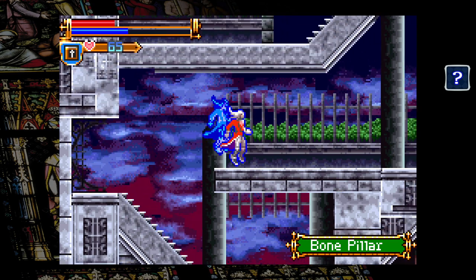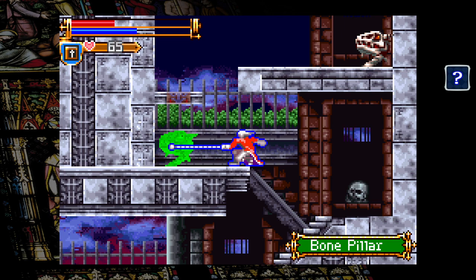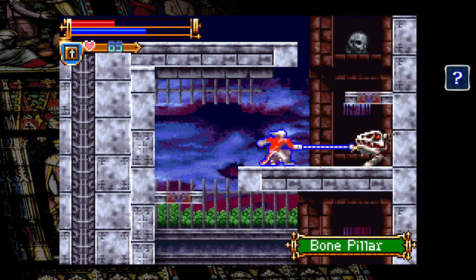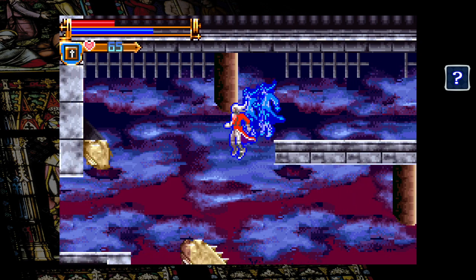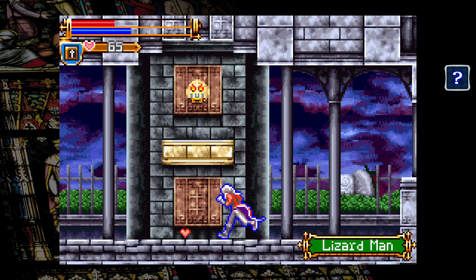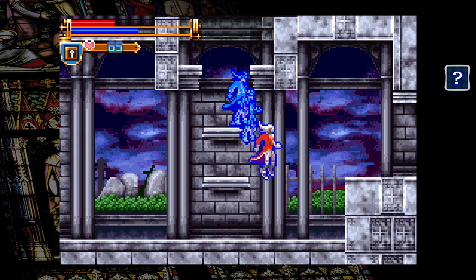Go away. Okay, so we gotta go up and over. And then there's a room that looks like a pretty good candidate for being a save room. Don't want to die. It's weird. It extends just that little bit more right before it retracts. No! Don't touch me. Okay, so right down here. And save room. Yes.